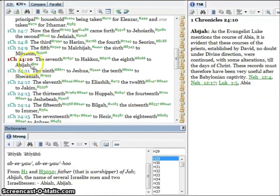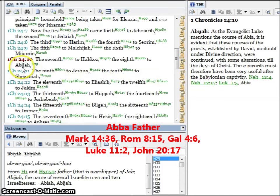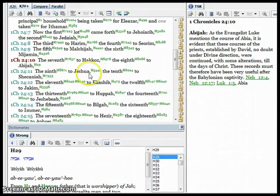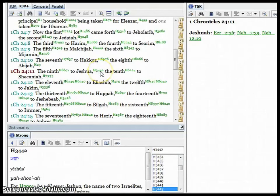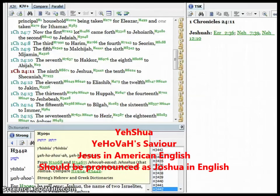Looking at the word Abijah a little bit more in detail, it says father, that is worshiper of Yah, but I think it means Abba Yah. Abba means father, and Yah is God, so Father God, God our Heavenly Father, I believe is what that means. The ninth course is Yeshua. It says he will save. Yeshua goes back to Yahweh saved. That's Yahweh's Savior.